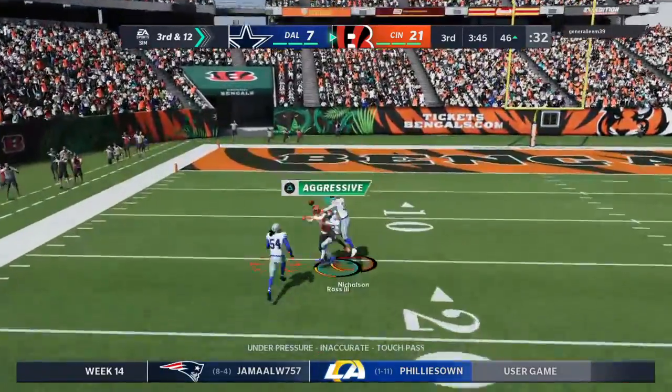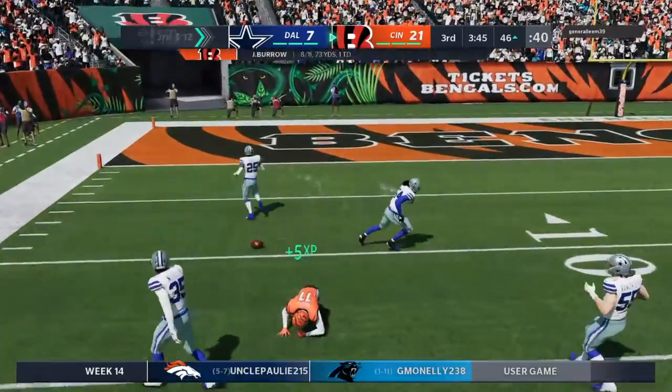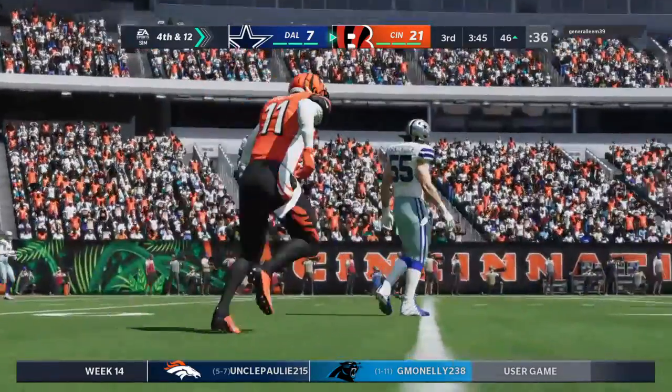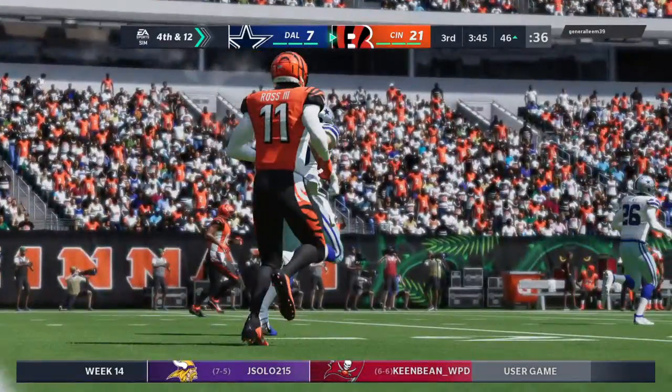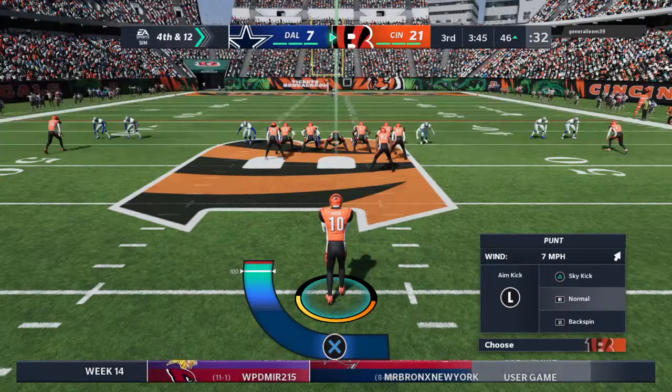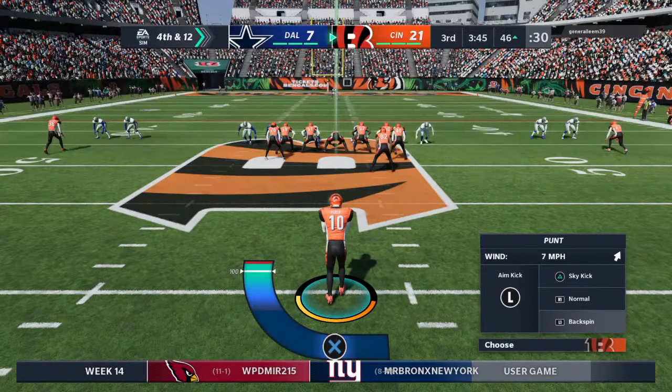Going deep downfield for Ross. And the throw there going to be incomplete. Even without a ton of pressure in his face, it just shows how difficult it is to pick apart his own defense. Those guys are sitting back, and they're not playing receivers as much as they're playing the eyes of the quarterback and when he delivers the ball.